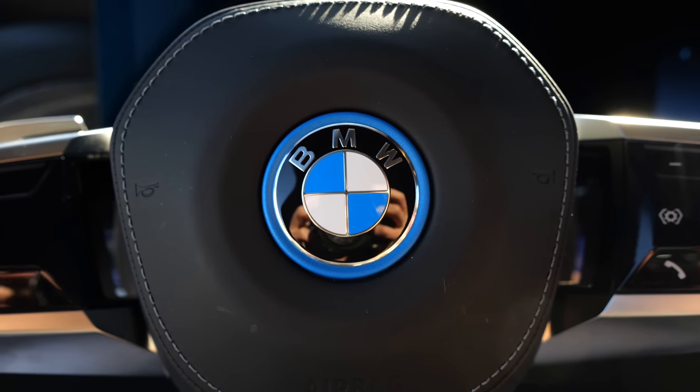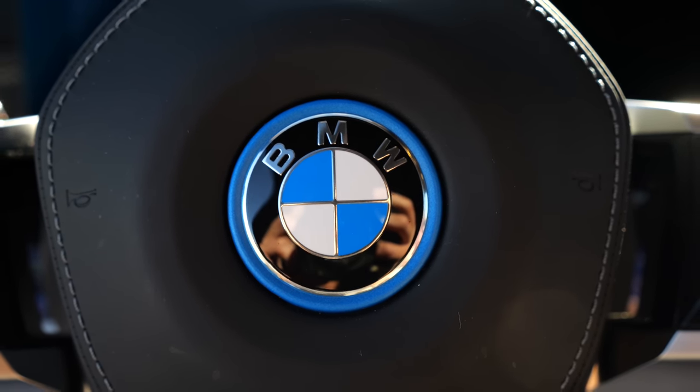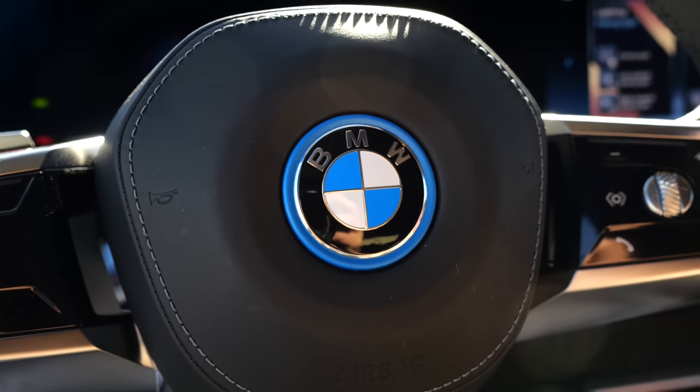Oh, and the blue ring around the steering wheel. That's, of course, the other thing. You can see that it's an electric vehicle here, or the EV version, on the interior.